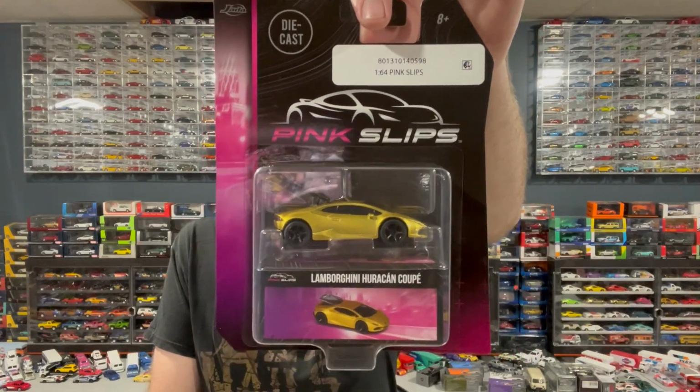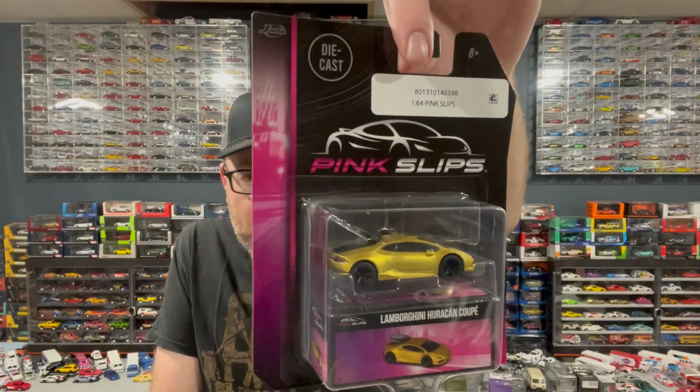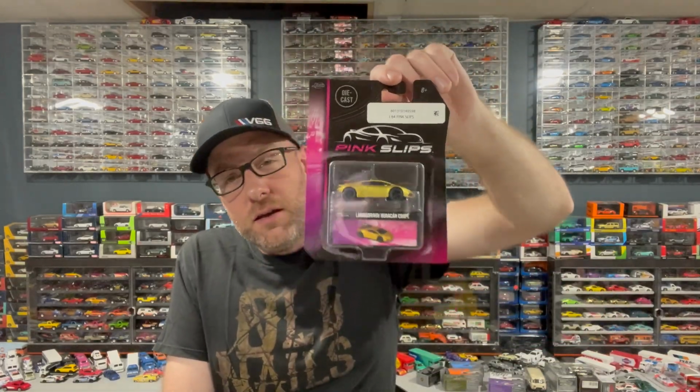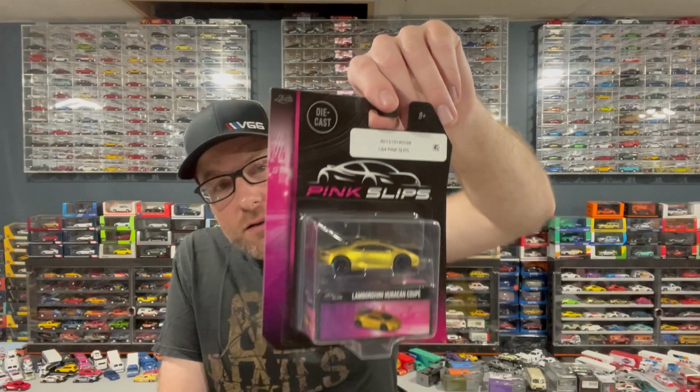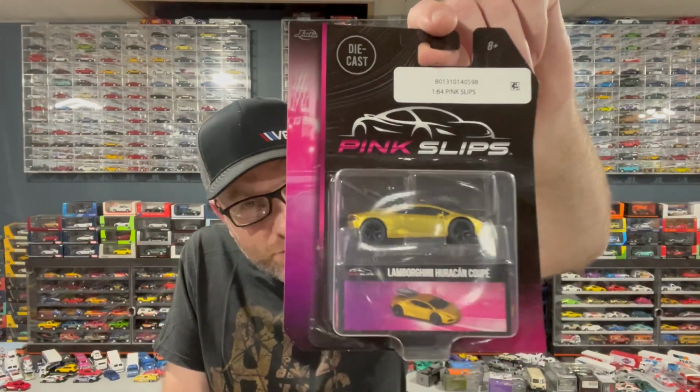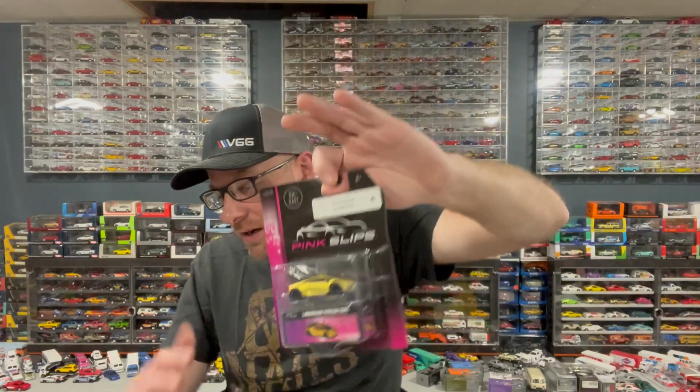This is pretty neat. If you're not familiar with it, these are showing up at Walmart and Target, and it is Jada importing Majorette castings. Is that confusing? Yeah, there's a lot of weird, incestuous relationships with diecast companies. I guess they're both Dickie Group or something like that. I'm not really sure. There's some sort of relationship there. And Jada is importing Majorette stuff.